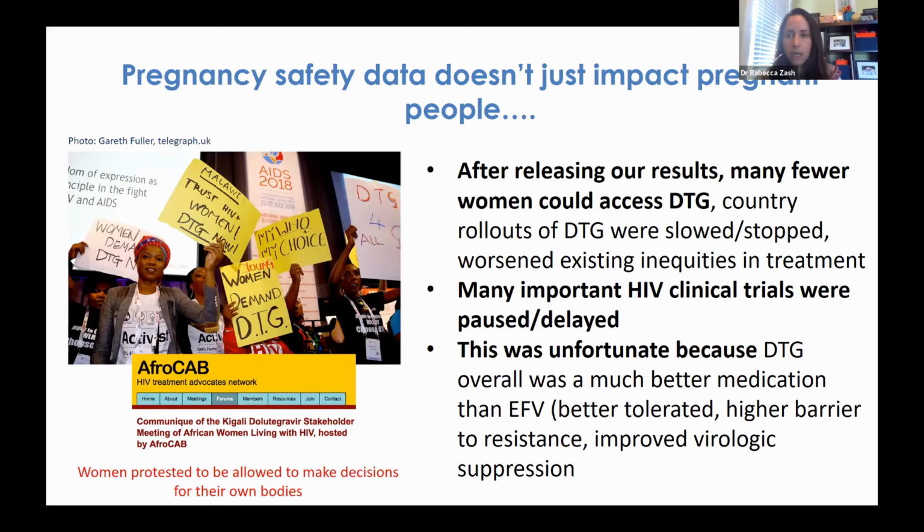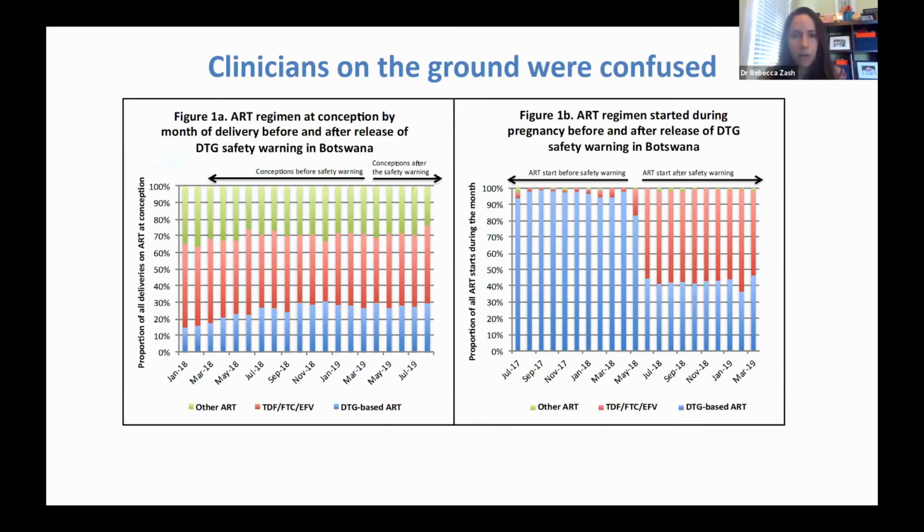And this was really unfortunate because DTG is overall a better antiretroviral drug than efavirenz. It's better tolerated with less resistance, and it improved viral suppression. A lot of what happened was community outrage, and a lot of this was led by the AfroCab of women in Africa, really protesting to be allowed to make their own decisions for their bodies about the antiretrovirals that they take. And the other thing that happened from this messaging is that clinicians, who are the ones who have to actually make these decisions on the ground, were confused.